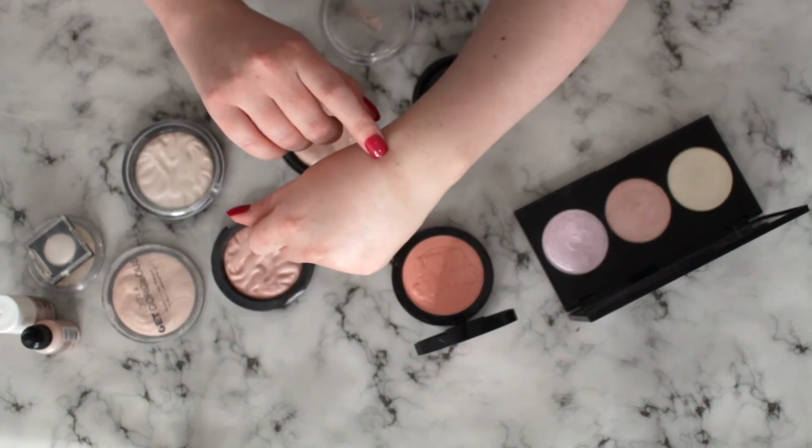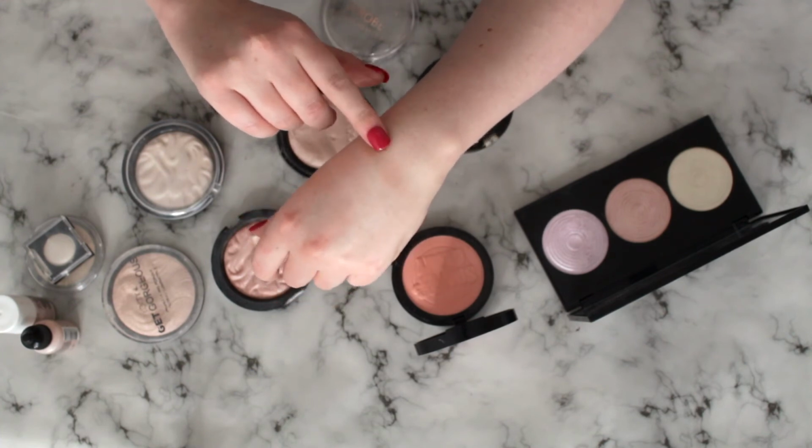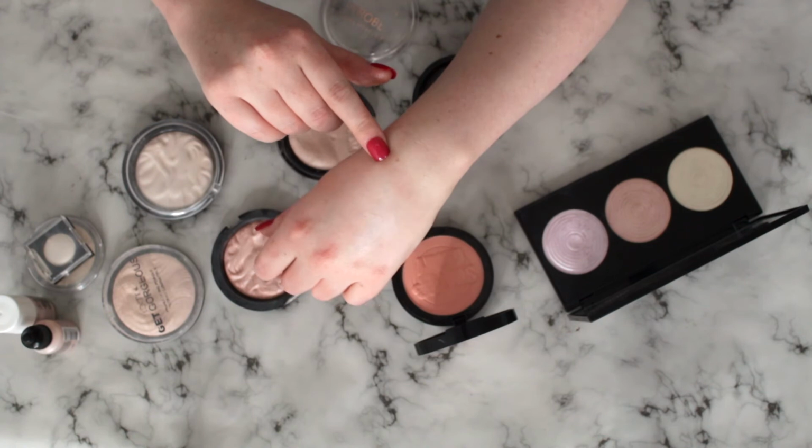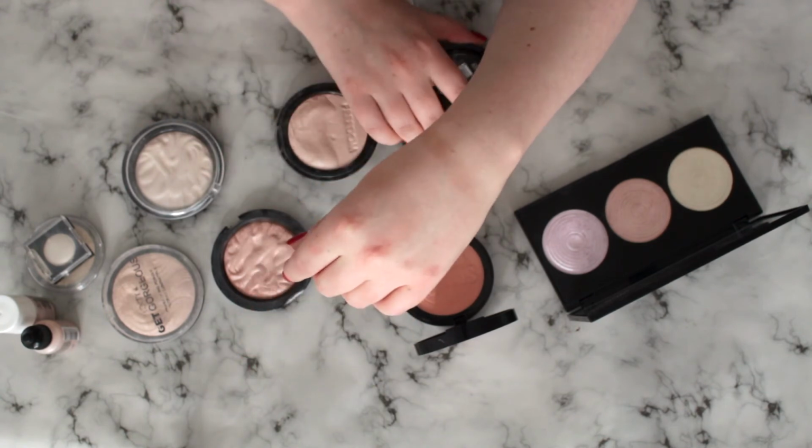So this one at the end is the shade Ambient. On me it's too dark to use as a highlighter, but I still want to hang on to it. I think it's a really nice bronzer topper, and it can also make a really good eyeshadow as well, so yeah, I'm going to hang on to that.